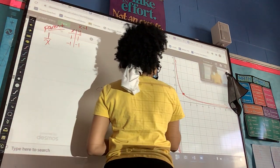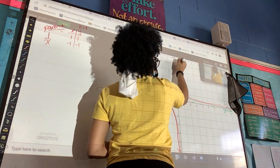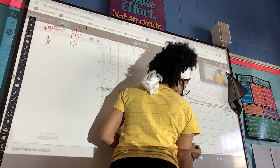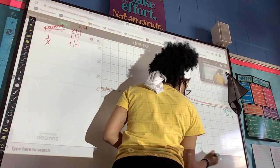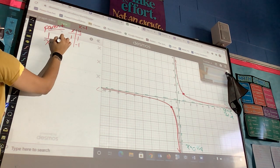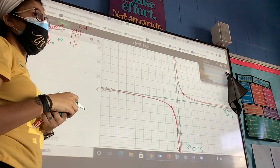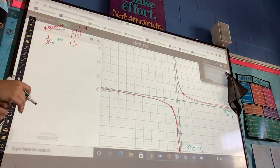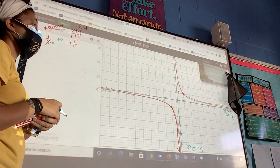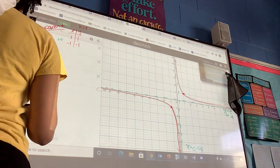My asymptotes are still 0 and 0 because there's nothing being added here. There's nothing being added over here. My k is 1. Therefore, my a is 1. Okay? My next graph.